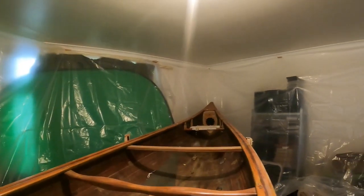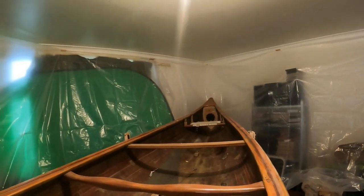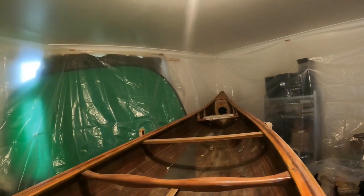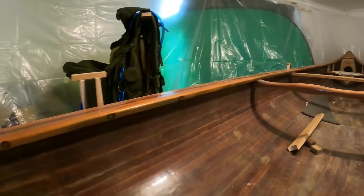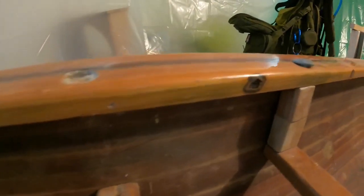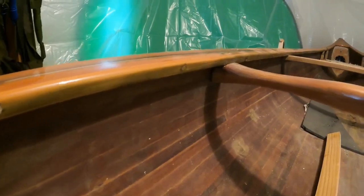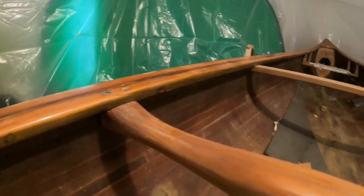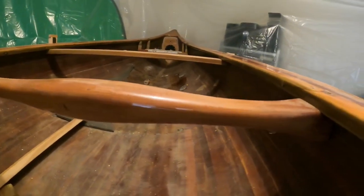Rimu is a native timber in New Zealand, and it was used extensively in the building of houses when they were still clearing the old forests in New Zealand. And it's a beautiful timber when it's finished, and it looks a lot like this red cedar, which is one of the reasons why I'm going to use it. So I'm going to use that Rimu to make new seats. I may use it to make new decks, or I may just cut them back and then veneer them. And I think I'm going to probably replace that yoke with a proper yoke that fits around your neck.